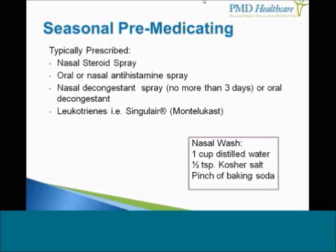There are what we call the leukotriene modifiers, and Singulair is the one that is available. And what that does is block the leukotriene inflammatory cells that are also causing allergic reactions. And patients with asthma who have an allergic component often find relief with that. And again, we're back to that avoidance of allergens and irritants and pollutants.